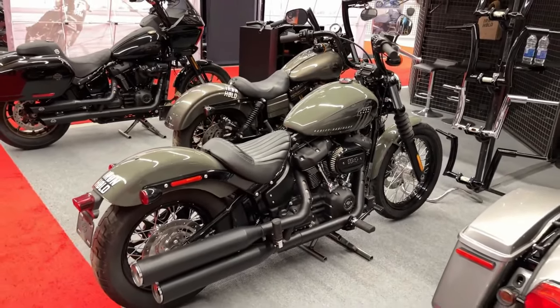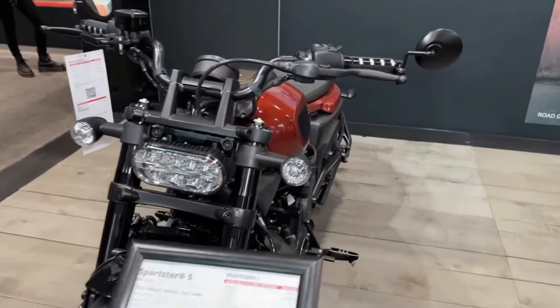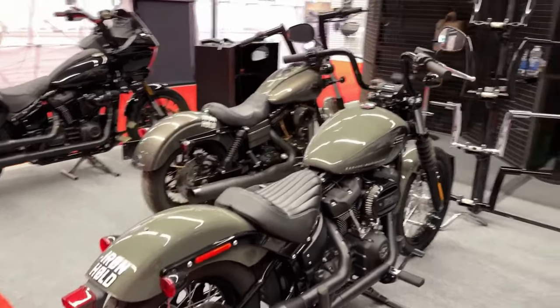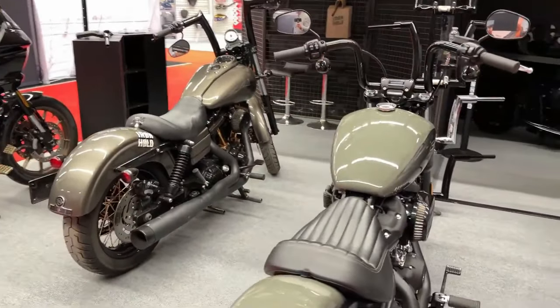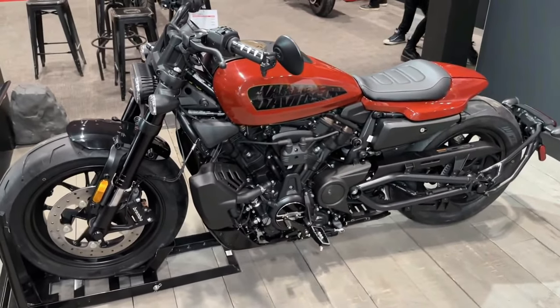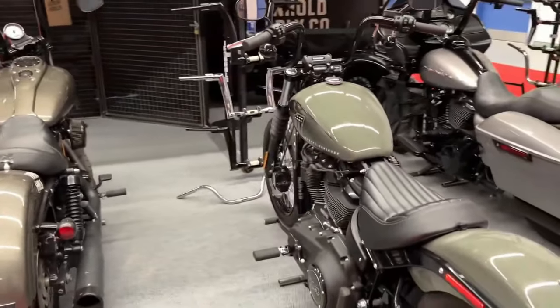Building on a legacy born in 1957, the sophisticatedly brutish Harley-Davidson Sportster S advances traits that everyone loved in its predecessors. Wickedly quick, impressively nimble, and way too much fun to ride. Harley-Davidson reveals 2024 model motorcycles available now at worldwide authorized dealerships.